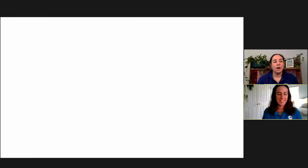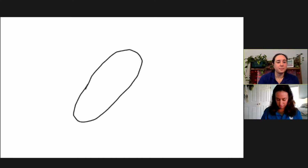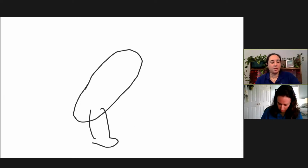Okay, wonderful. For this one, this animal has a longer body and it's standing on its back legs, not on all fours like our last animal. It has claws on the back legs. There are 5 toes and claws on the back legs. And it has a long tail.